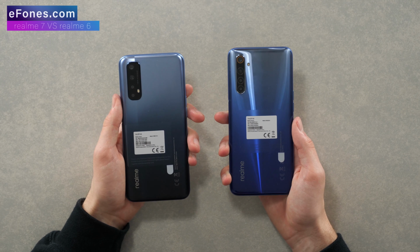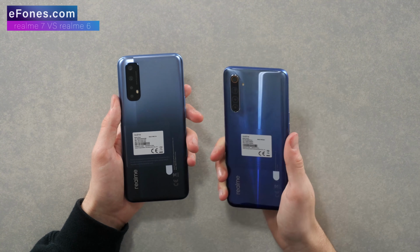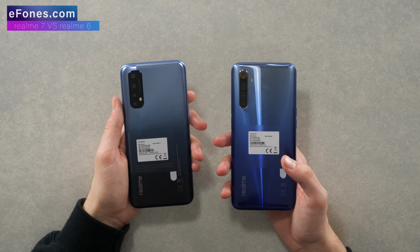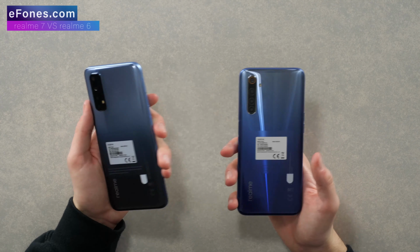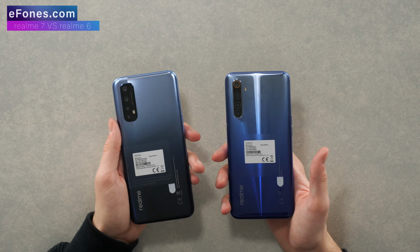So you can see here that the camera setup is relatively similar. That being said, the Realme 6 does take the cake on this one with a 64 megapixel camera compared to the 48 megapixel camera on the Realme 7, which is a bit of a strange step. If you had the China variant of this model or the Asia variant, it did have a 64 megapixel camera on that as well. So it's a little bit of a confusing difference. However, the actual camera pictures look very similar.